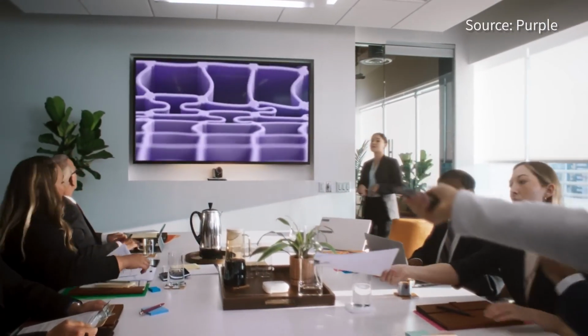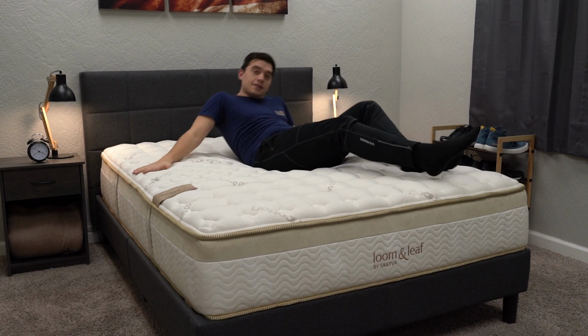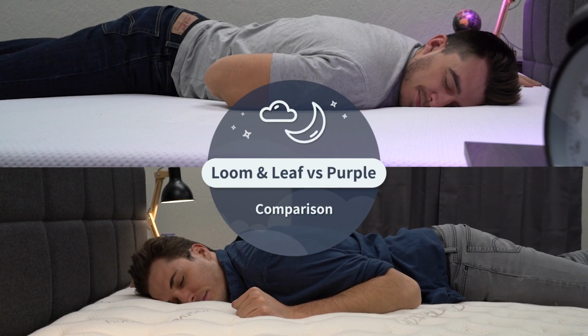So Purple is a pretty big brand in the online mattress space, and maybe you've seen some of their cool, interesting advertisements, but what about Lumenleaf? They're owned by Saatva. Maybe you've seen some of those ads, but Lumenleaf is an all-foam bed with more of a memory foamy feel, but how does it stack up against that Purple mattress? Well, that's what we're gonna be talking about in today's video over here at the Slumber Yard.